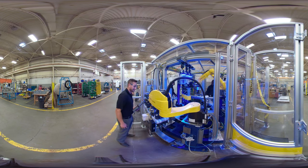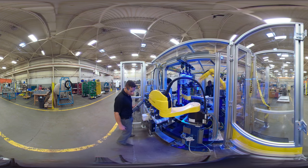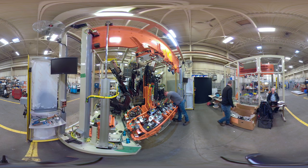Today you can see many different processes of automated machines, such as electrical panels, robotics, and vision systems. Behind me is a machine we designed and built. It is called a punch and weld station. It automates a portion of the vehicle's assembly process.